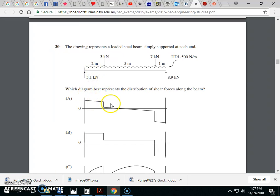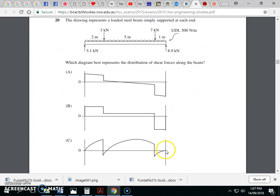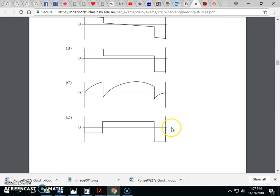The answer is A, and the idea is if we look at this shear force diagram, we can see the 5 kilonewtons going up. We can see 1 kilonewton going down spread over 2 meters because it's a uniformly distributed load. We can see the 3 kilonewton drop, and then again, the uniformly distributed load as small amounts of shear force are dropping the diagram down. We see a sudden 7 kilonewton drop. We keep going down, and then we see returning back up for nearly 9 kilonewtons at the other end. So none of those other answers are correct in any way.